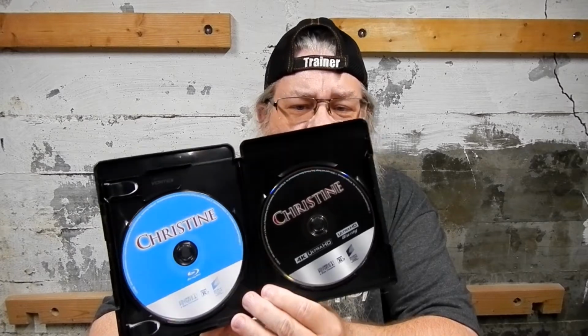Now as far as the packaging, pretty simple. Standard keep case. The Blu-ray and 4K, nothing spectacular, they just change the colors. This did come with a digital code as well.